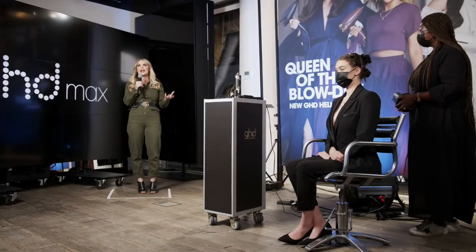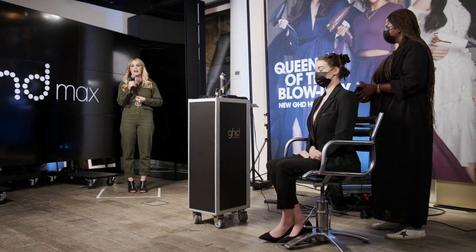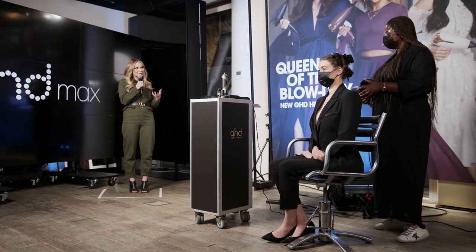So Charlotte, obviously you've just showed us how to smooth that natural texture out on long, thick, naturally textured hair, and you've put that amazing shape back in it. So can you tell everyone what you're going to do next and what the finish is going to be?